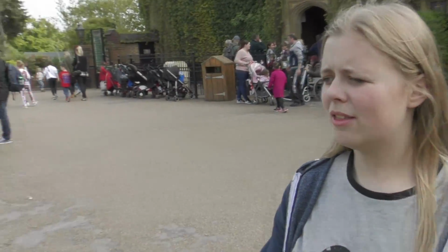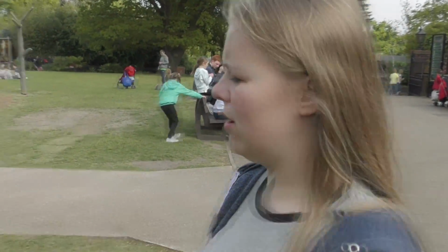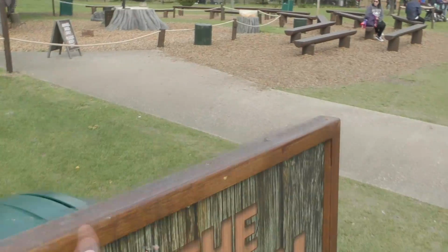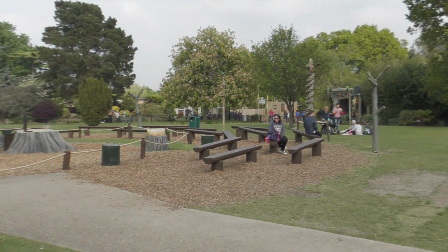And then one of my favourites just here in front of Hocus Pocus Hall. Do you know what it's called? The Lawn. It's called The Lawn. Wow. What a fantastic name. And there it is. The Lawn, which is actually a lawn. A lawn with some benches on. Fantastic. The Lawn, everybody.